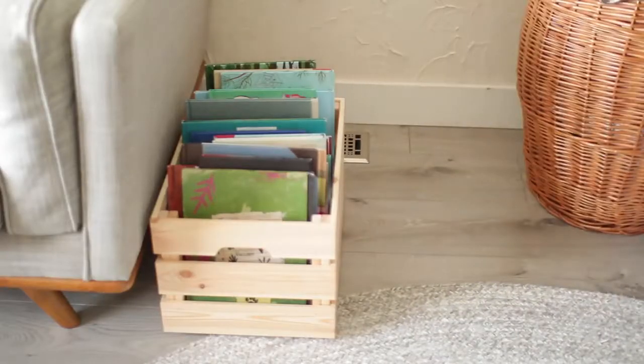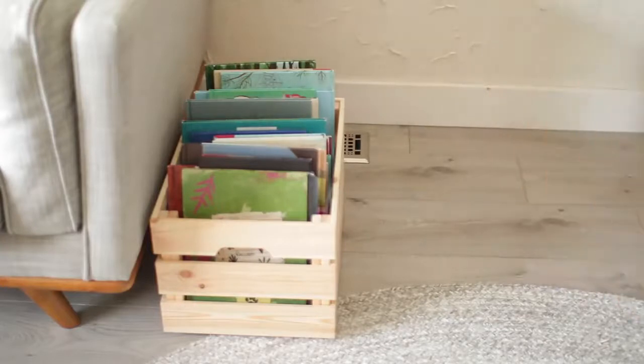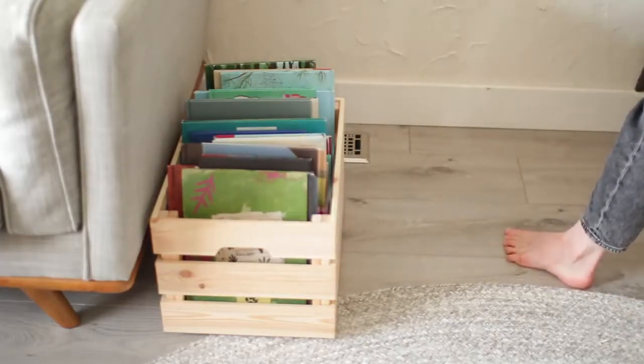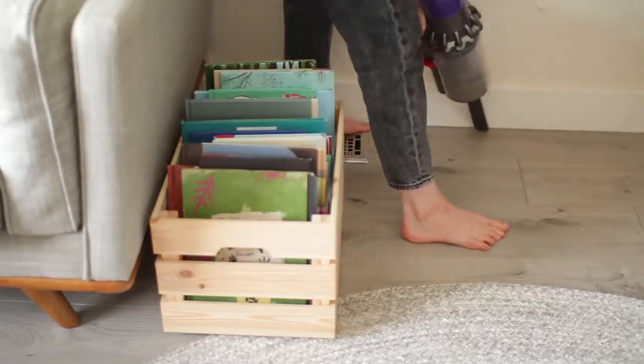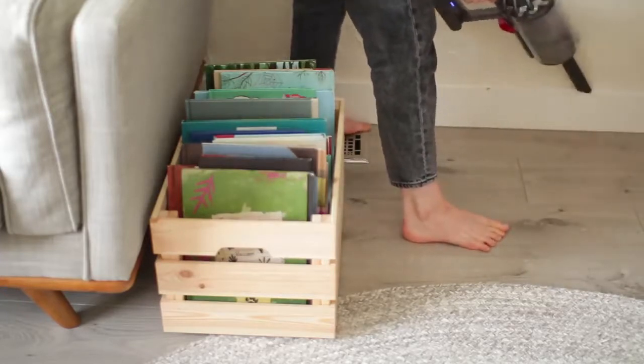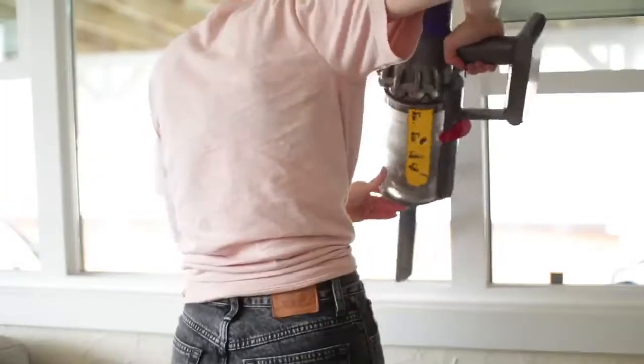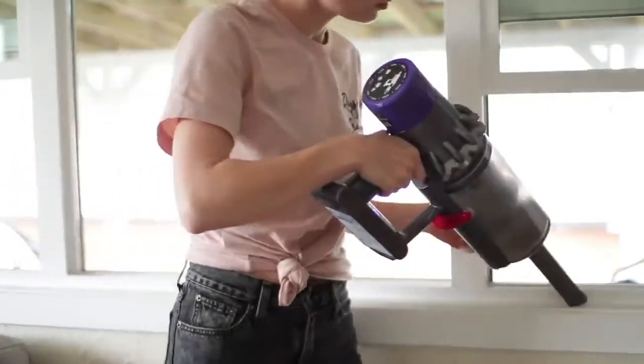This is my last healthy habit, and it's detail vacuuming. I know we all vacuum our house and our floors every single day, but I find that we forget the corners and the baseboards and the windowsills, and these places can really hold bugs and dust and hair, and it's important to tackle these spots.